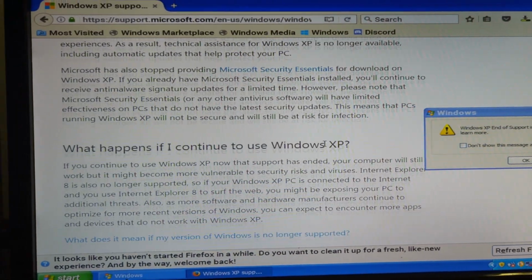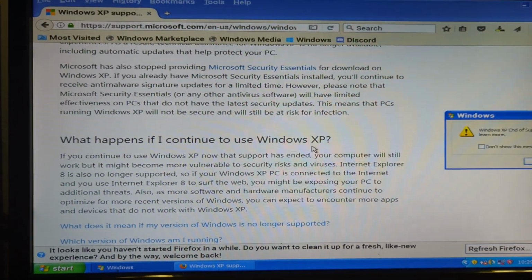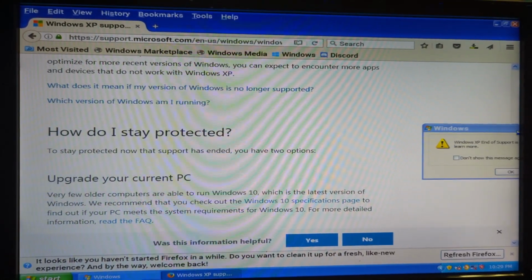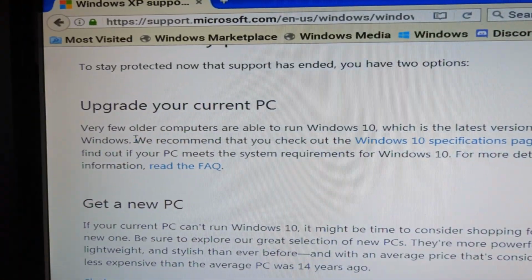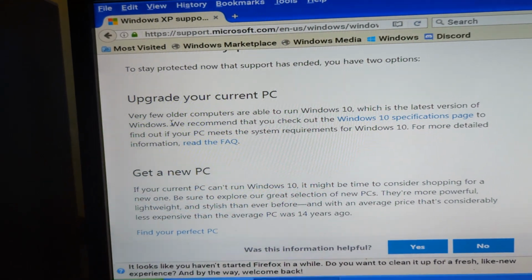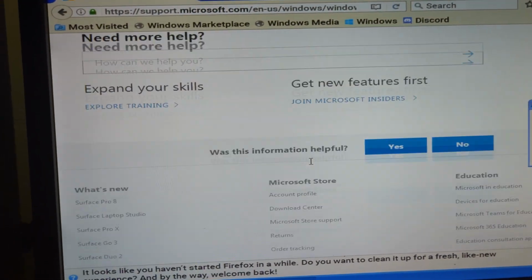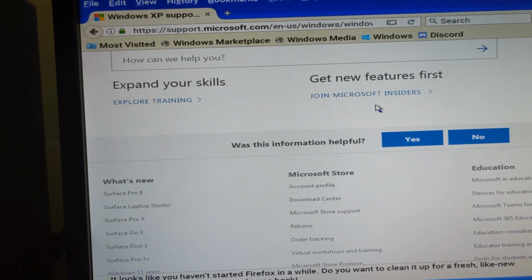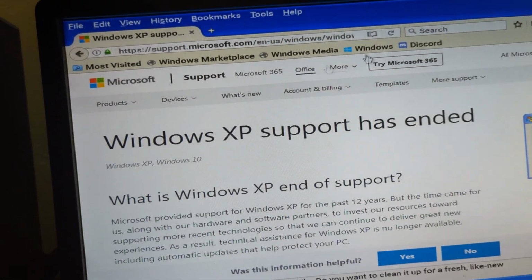I'm really surprised. I'll move this over in case you guys are interested in seeing this, but I believe if you just look up XP end of support, you'll probably come across the same page. Upgrade your current PC. It still says Windows 10, it doesn't say 11 yet, probably because most XP computers are not going to be able to upgrade to 11. But this page still loads. That's insane.